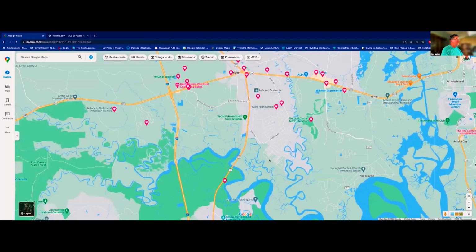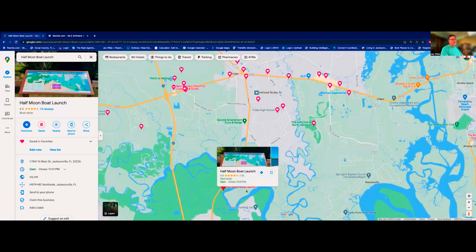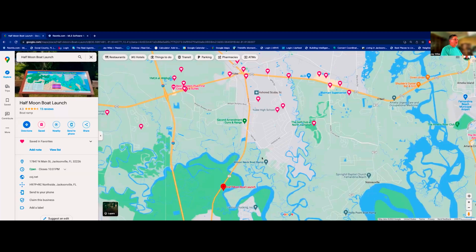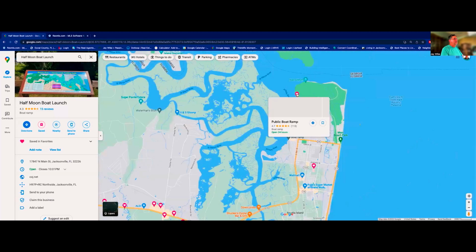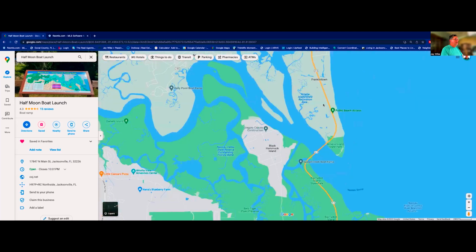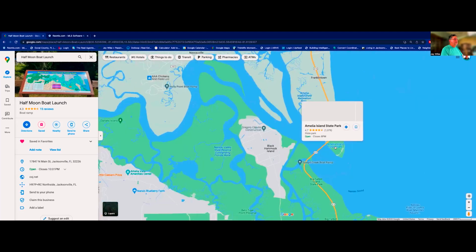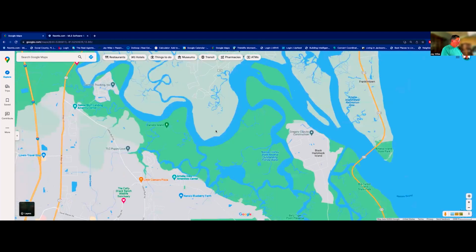Like if you wanted to launch a boat, I would do it down here. This Half Moon boat launch. It's a public park. Accommodates all different sizes of boats, and that would be mostly for inland waterways if you wanted to navigate those. If you wanted to go offshore, I would come up here to the public boat ramp in Fernandina Beach, and then you can go right out here off the Amelia River. And then a lot of fishermen also come down here to Amelia State Park in this area, and they launch and they go out through Nassau Sound, which is right here. So you got the boating going on.